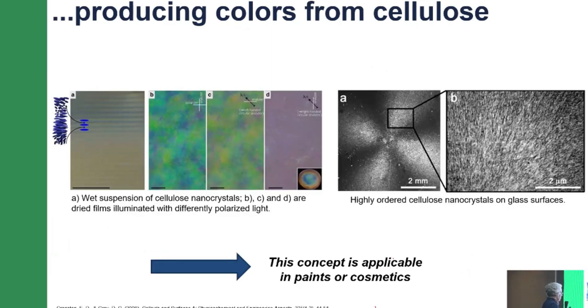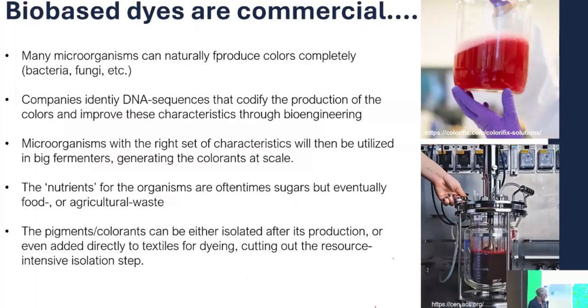So if you take a wet suspension of cellulose nanocrystals, you can see here these iridescent figures, and you can make highly ordered cellulose nanocrystals on the glass surface, and you can see them here via macro. These particular spirals here are depositing on the surface. So it's been applicable to paints as well as to cosmetics.